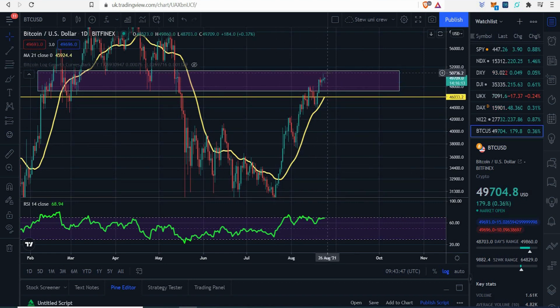I'm hoping that should price get rejected in this box area and come back down, it may come down to around the $46,000 level. That's the level I would be looking for. Just keep it real, $46,000.